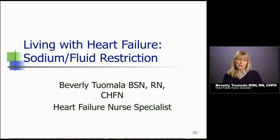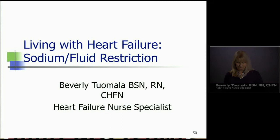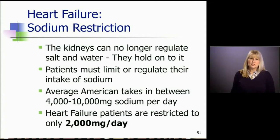And today I'm going to talk to you about living with heart failure, the sodium fluid restriction. Heart failure and sodium restriction go hand in hand. So every patient that has a diagnosis of heart failure should be instructed about sodium restriction in their diet, because the kidneys can no longer regulate salt and water, and they want to hold on to it. They're kind of fooled or tricked into thinking they need to hold on to salt and water.